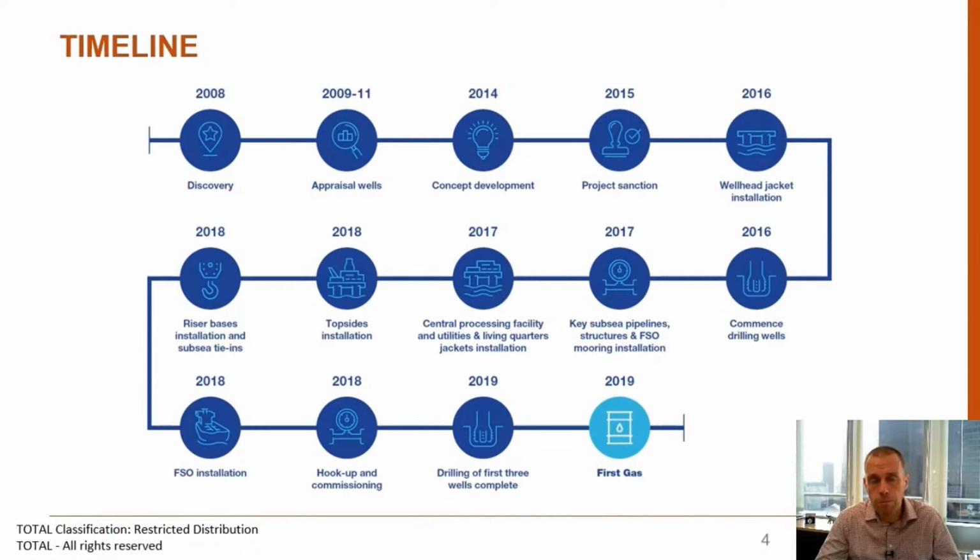Now, the challenge with HPHT projects of this scale is the length of time it takes us to drill the wells. With up to 9 months to drill a single well, in order to have enough wells available at startup to reach plateau efficiently, we had to start drilling in 2016. That meant we had to place contracts and install a wellhead jacket prior to our project sanction, and also commit to the new build of the Maersk Highlander rig, which was contracted to drill the Culzean wells. So that was done before sanction.